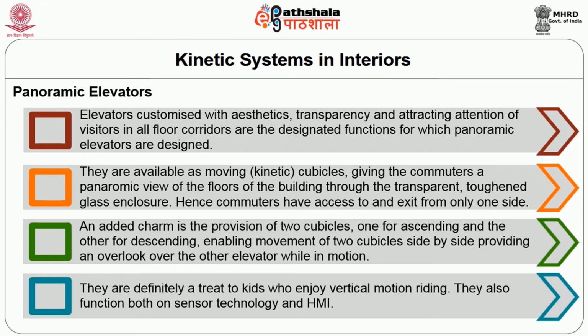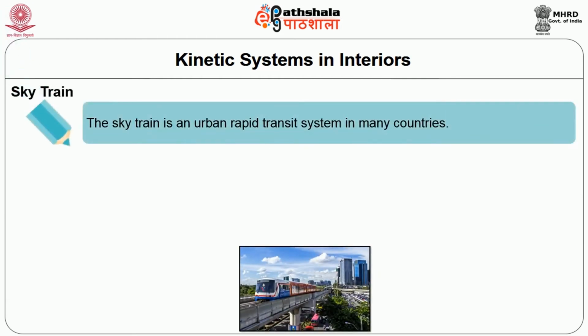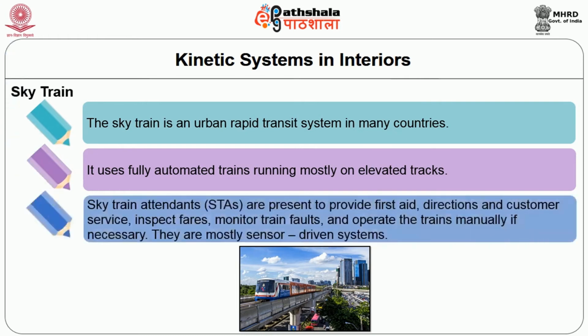Remember using it recently in a mall during a last shopping day out? Yes? The next one is the Skytrain. The Skytrain is an urban rapid transit system in many countries. It uses fully automated trains running mostly on elevated tracks, and hence the name. Skytrain attendants are present to provide first aid, directions, and customer service, inspect fares, monitor train faults, and operate the trains manually if necessary. They are mostly sensor-driven systems.